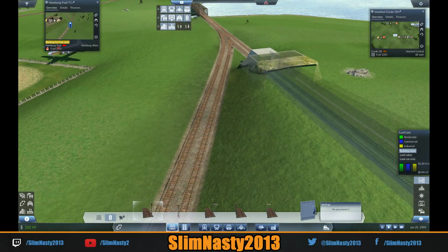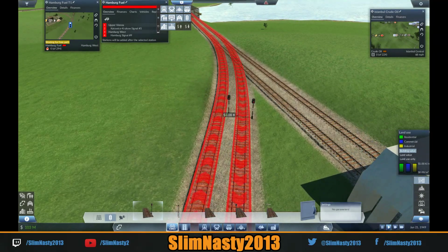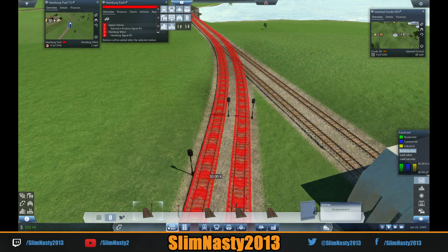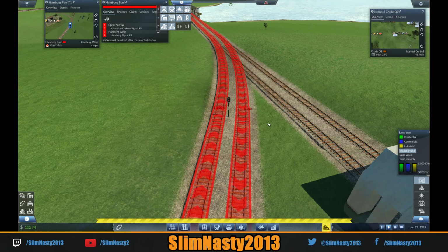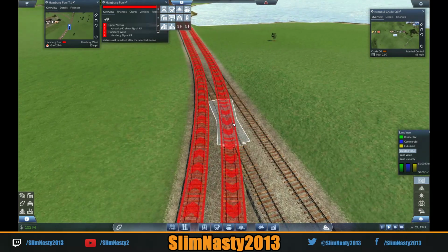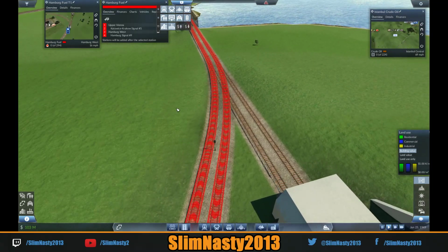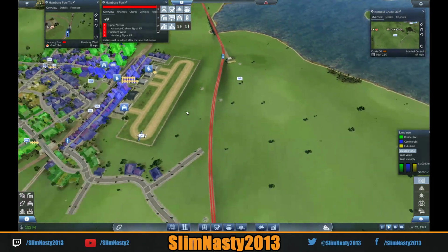Well, that should. Oh, why has he gone that side? Okay. He wants to go that side. Probably because that's the left hand. Okay, we can do that way.